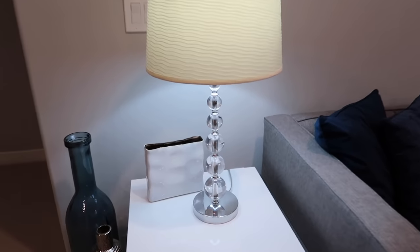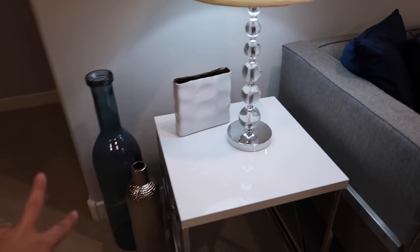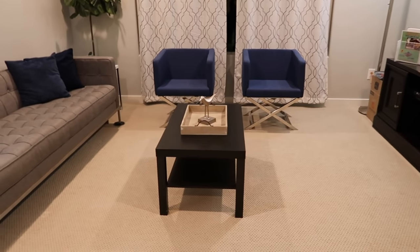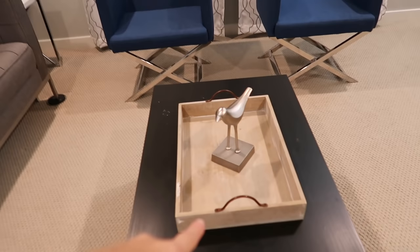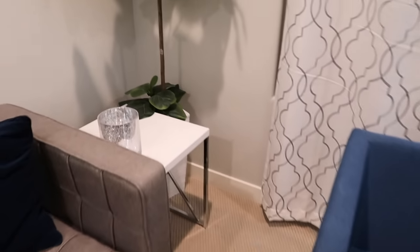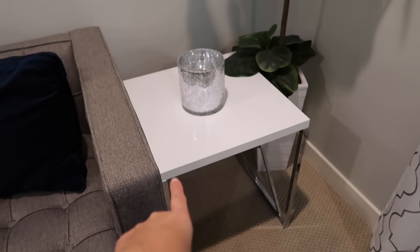So that is what we got going on here. I need to clean, but we just brought this up. We'll probably end up eventually getting an area rug, but that's not our top priority right now. I just brought this on here to bring some lightness with the bird. And then I brought the other coffee table.